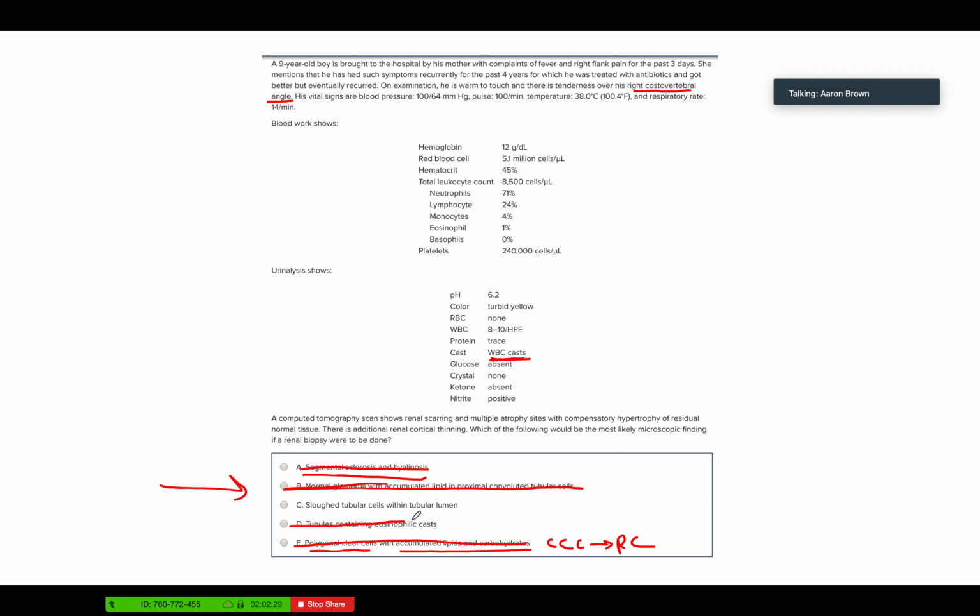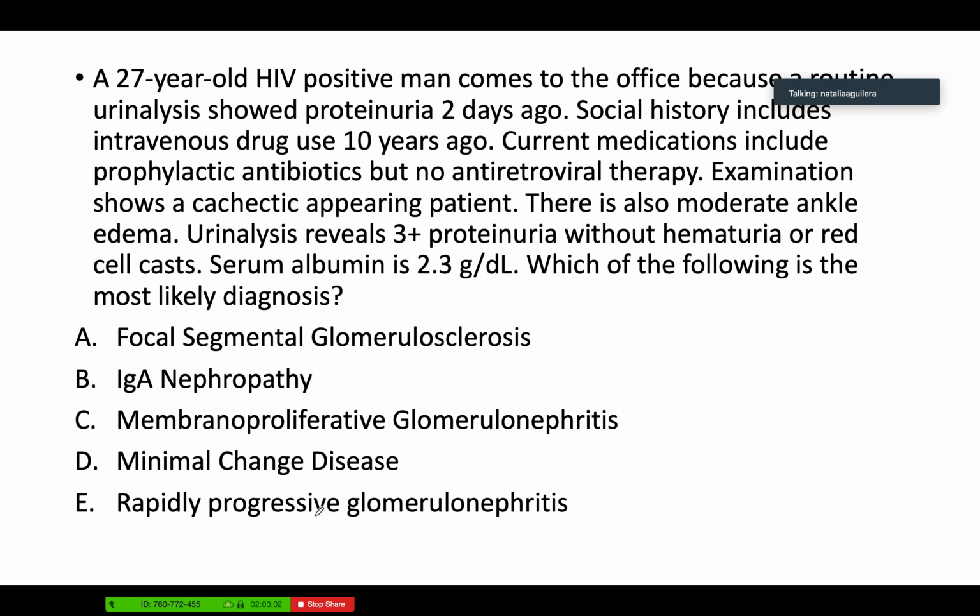So I would take this out as well and just go with this C, sloughed tubular cells within the tubular lumen. And I think that makes sense too, because as you have these recurrent UTIs, you're going to start to have death of those tubular cells. But man, that's a tough one. That's a tough one for sure. Any questions on this one? As you can see, renal is not really my number one topic, but I try my best. So let's do one more before I let you go.